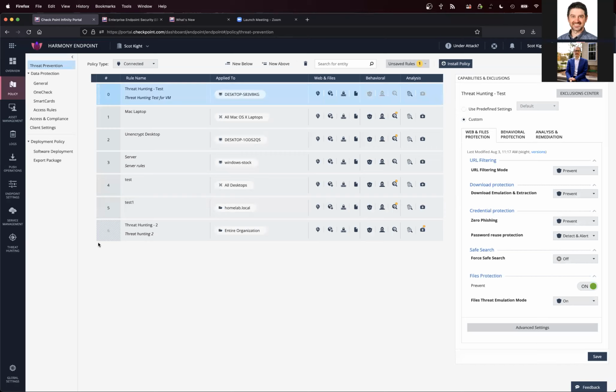So the basic gist of the system is that there is an initial install that takes place for your Windows workstations, all that kind of stuff. Once that install for EndPoint is taken care of, you manage versions and features through this console, the Harmony EndPoint console. Now you can see here, I'm in the Harmony EndPoint web console.